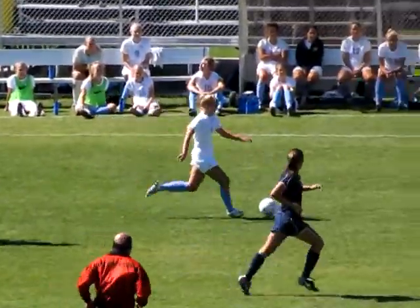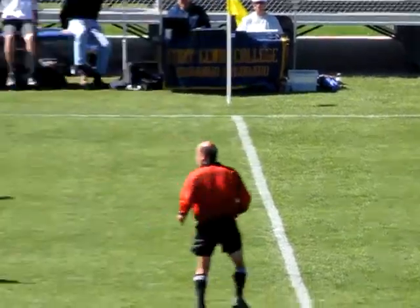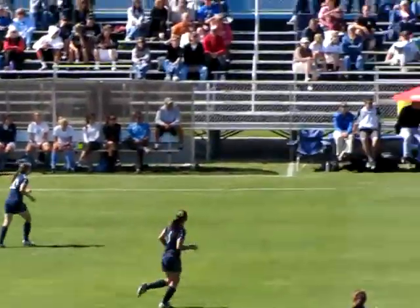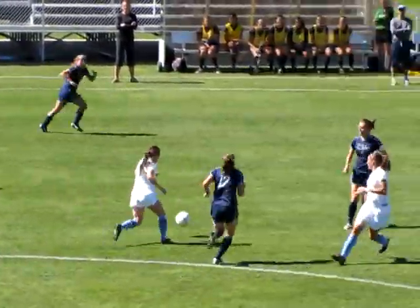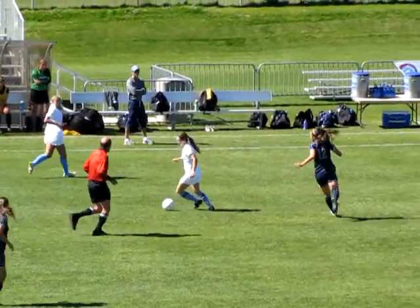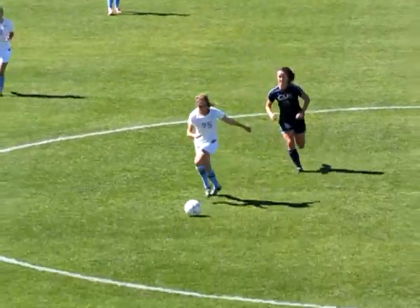And what a beautiful header, to head it straight to advantage to Stridle, the other freshman, now to Halenga. Halenga goes back to Benavides, who toe pokes it back to another freshman, Romero. Beautiful pass again by Fort Lewis to Stridle. She's going to just send it across the middle of the field to the freshman, Tegmeyer, and she's looking around for a pass.